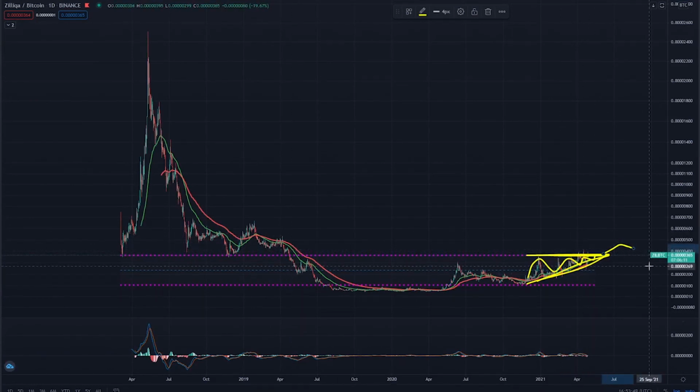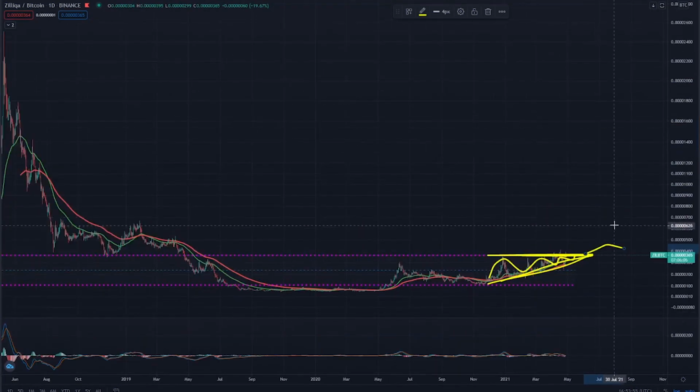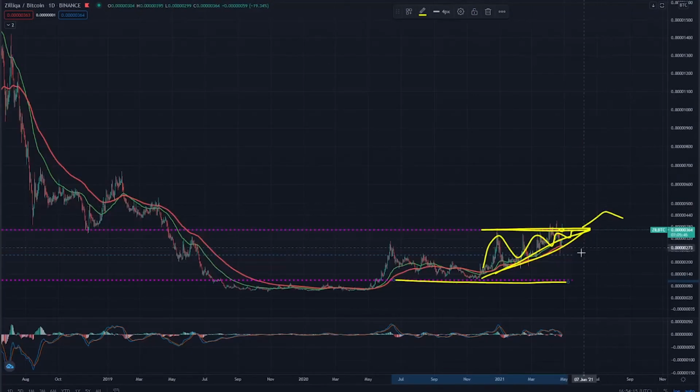Actually, that would be quite interesting, and I think there is quite a good possibility that we could see Zilliqa getting out of this price channel in which it has been for over 2 years now. So that would be very interesting for all the Zilliqa token holders.